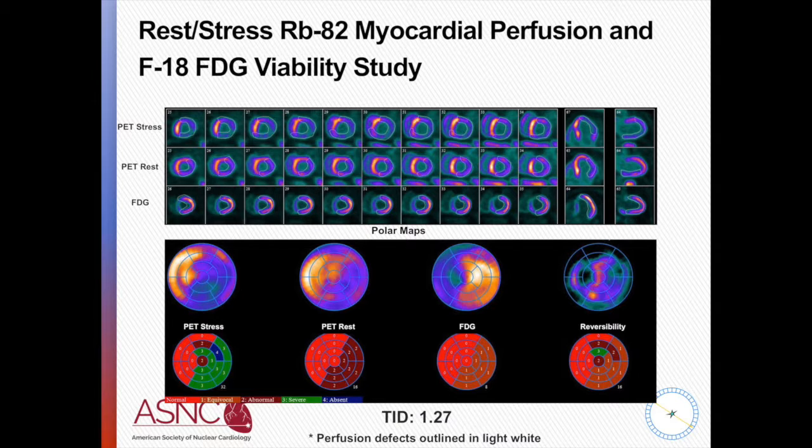So the first thing is, in the area that has been highlighted with this kind of white outline for you, we see that there is evidence of a mild reversible perfusion defect consistent with mild ischemia that involves predominantly the circ and the RCA territory, but also has a little bit of ischemia in the LAD territory, so it's kind of mild ischemia in all territories.